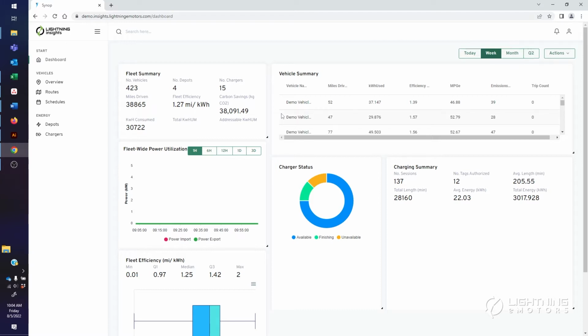Then if we go section by section, you're also able to see your vehicle summary. So I can go through and take a peek at all of our vehicles and how many miles they've driven within this designated time period, as well as the kilowatt hours used, efficiency, and other metrics that are helpful in seeing your fleet's performance over the last designated time period.